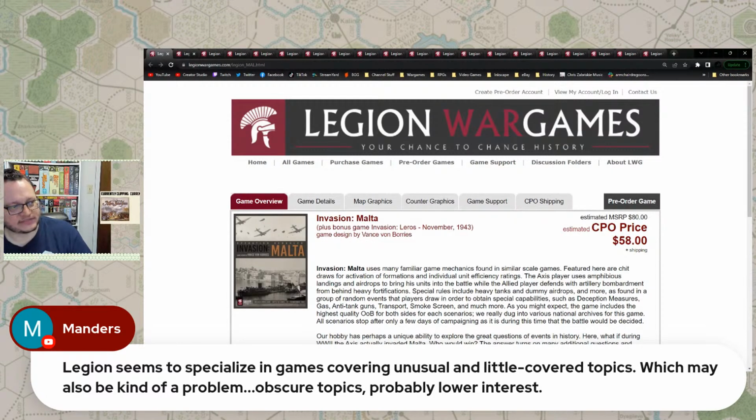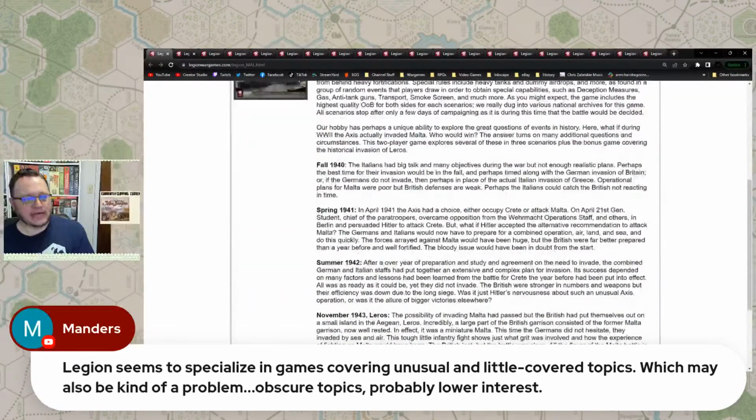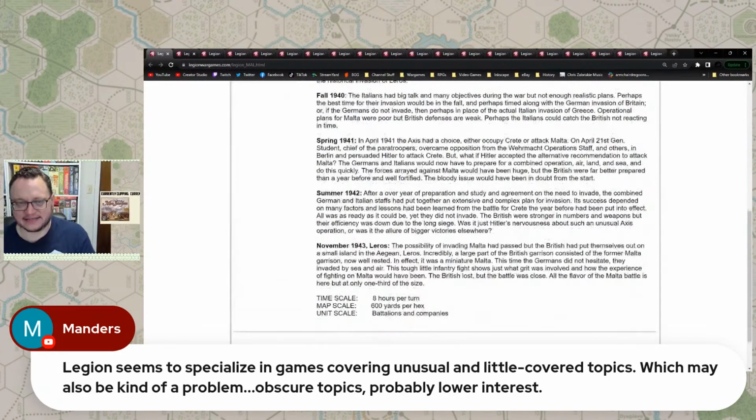Invasion Malta plus bonus invasion game Leros 1943. So as I recall, this is a game that was dropped by GMT from their P500 system because it just wasn't moving fast enough. It is an Advanced von Borries design. I have a pretty high opinion of a lot of what Vance has done.